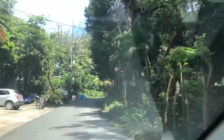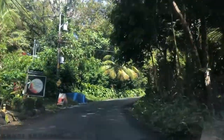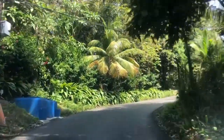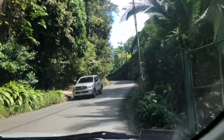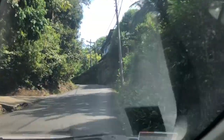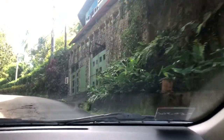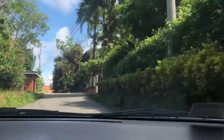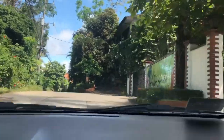Now we are driving actually to the town from our hotel. So first we'll be driving to the town, looking for a hat and some insect repellent, because there are a lot of mosquitoes here, and I got one mosquito bite in the morning, and the mosquitoes bite here quite severely. So yeah, we'll be looking for a repellent.